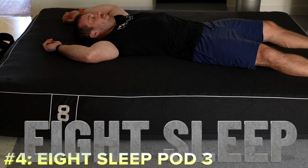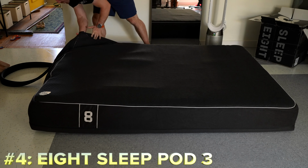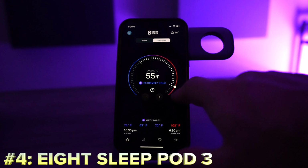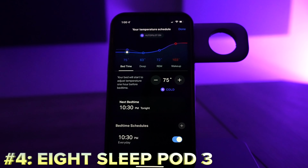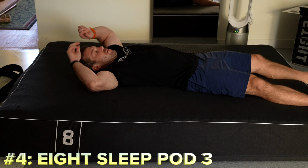And while the cold plunge has been so good for my recovery, it's this device right here, the 8 Sleep Pod 3, that has been helping me dial in my sleep. So the way 8 Sleep works is that it uses a thin matrix of water in a mattress cover that you can control the temperature of with your phone, making it as cold as 55 degrees or as hot as 110 degrees. And so you can either manually set a temperature schedule based on the different phases of the night, or you can have the AI do it for you to best optimize your sleep. But either way, it works really well.